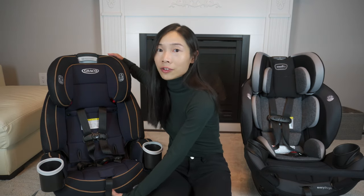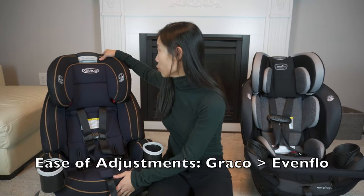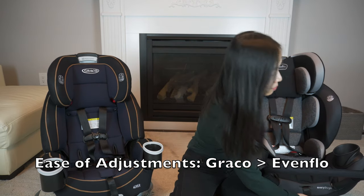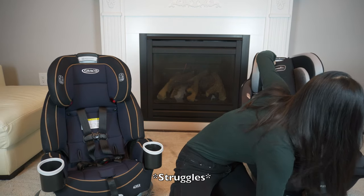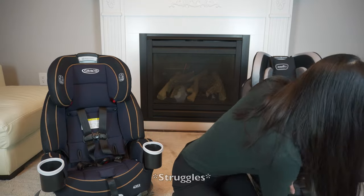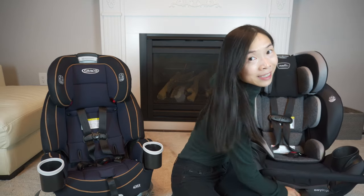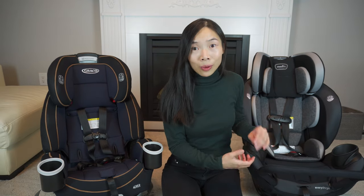Both of these car seats can be reclined using a little lever on the bottom of the seat here. Yeah, very smooth for the Graco Forever car seat. And for the Evenflo one, the secret is that you actually have to pull it quite hard. Yeah, there you go. So just a little harder to access. In fact, I had to exert so much energy, I actually had to Google to see if pulling the tab was the way to recline it. But it can be reclined.